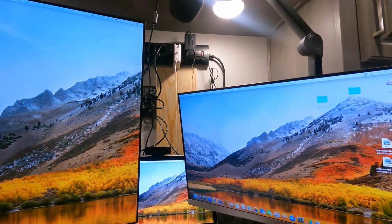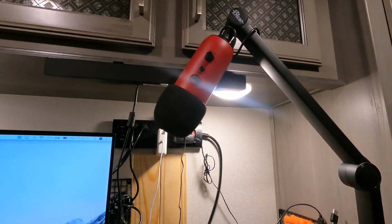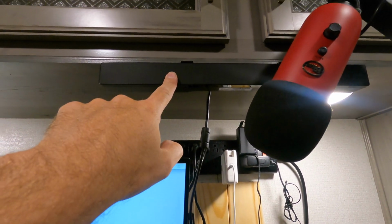A couple other things that I did mention: I do have the microphone. It clamps onto the desk down here and comes up like that. And I do have a sound bar there as well.